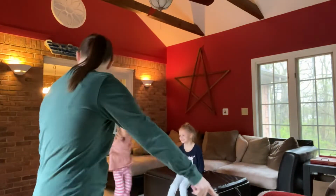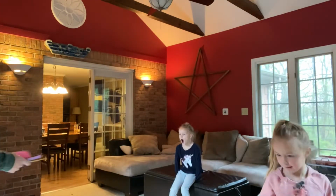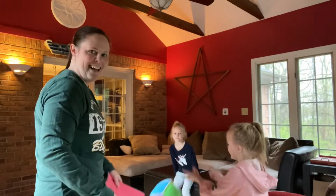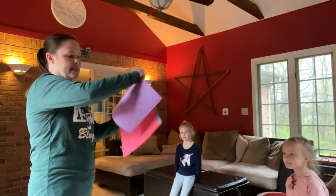My helpers are acting like their legs are tired. Are y'all's legs tired? All right, CJ, come roll it. I hope I don't land on green again. Well, we might skip it if we do. Go. Purple. Okay, let's see what purple is.